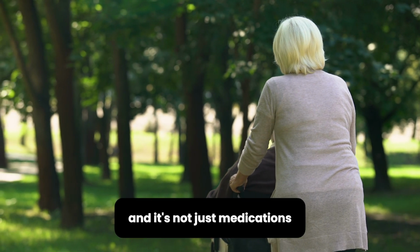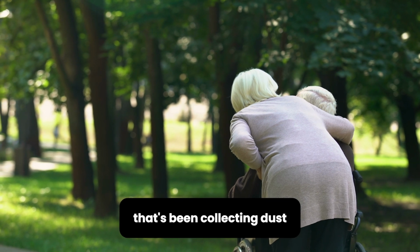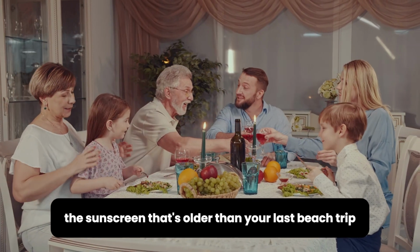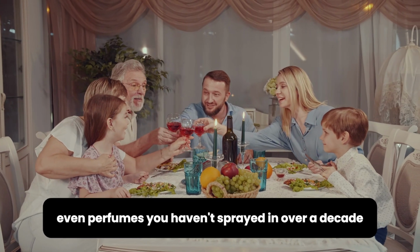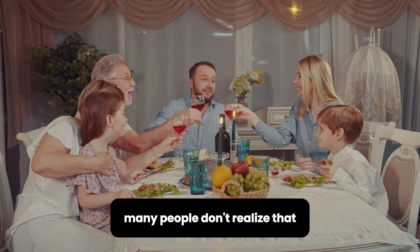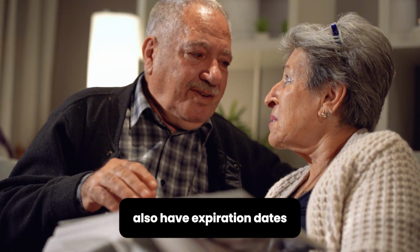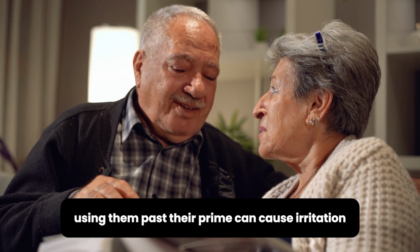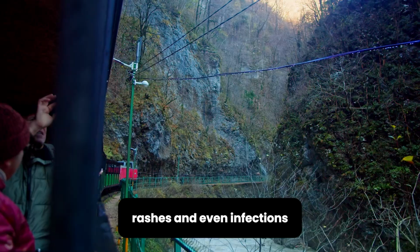And it's not just medications. Think about that bottle of lotion that's been collecting dust, or the sunscreen that's older than your last beach trip, even perfumes you haven't sprayed in over a decade. Many people don't realize that skincare and hygiene products also have expiration dates. Using them past their prime can cause irritation, rashes, and even infections.